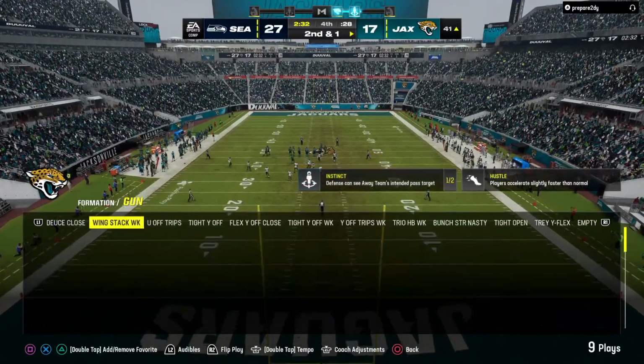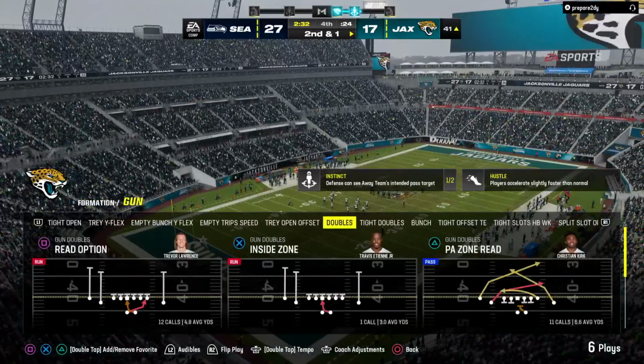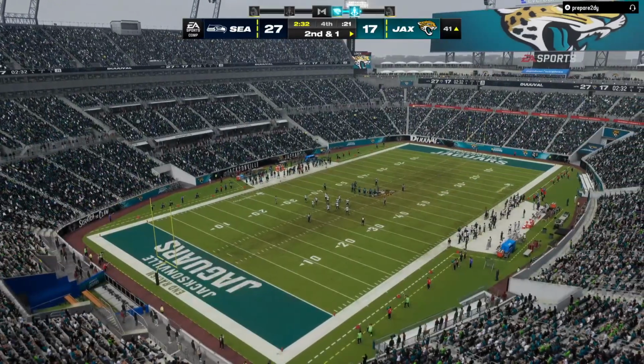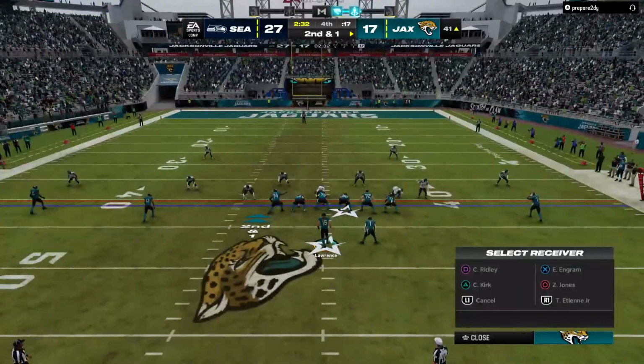They've got to have this drive, no doubt about it. Down a couple of scores, they have to find a way to put it in the end zone. Chunk plays, explosive plays. That will be the key to this drive. From the 41, this is 2nd and a yard.